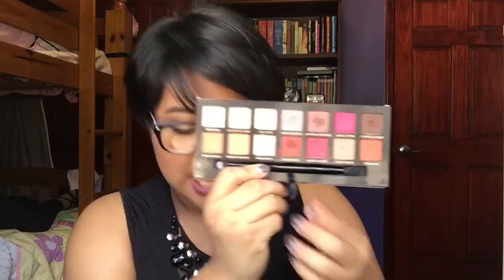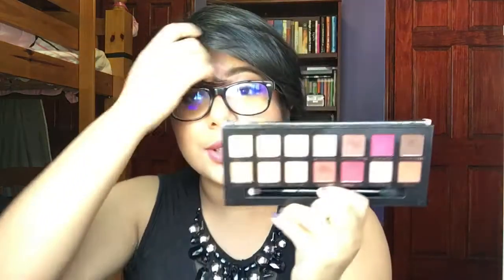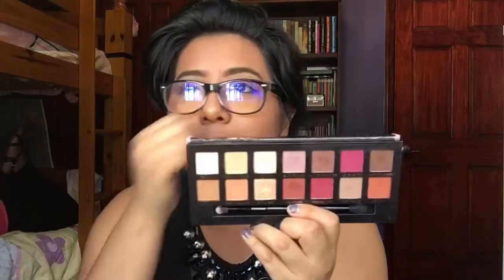The brush that it contains is, I guess, an okay brush. If I'm traveling and it happens to be the only brush I have at that moment, I'll use it. But if I don't, I'll just reach for other brushes because it's okay, it's just not the best. So the shades are beautiful, they're just so gorgeous, so pretty.